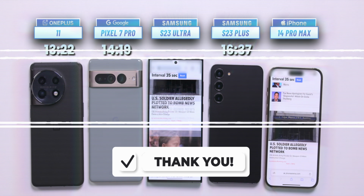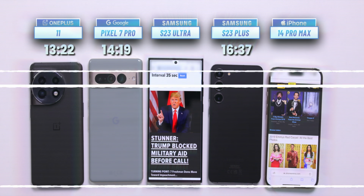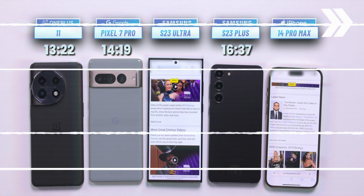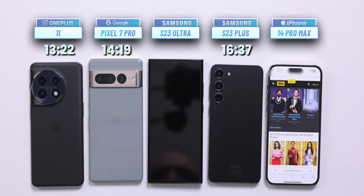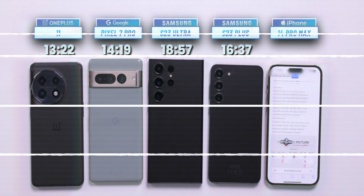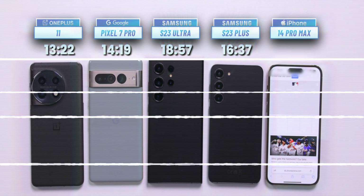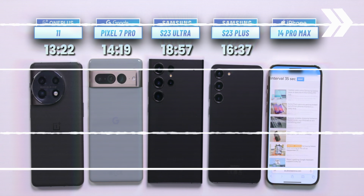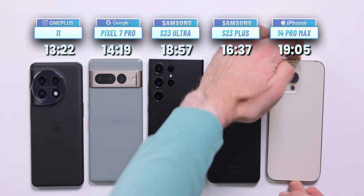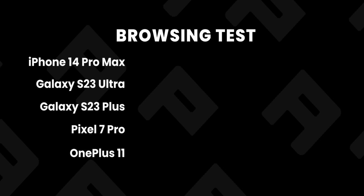So it's the Galaxy S23 Ultra and the iPhone that still have plenty of juice left, and again we wait until one of them dies, and the first one to do so is the Galaxy S23 Ultra with a score of a whopping 18 hours and 57 minutes, which is straight up amazing. But it is outlasted just barely by the iPhone 14 Pro Max, which soon finishes with a score of 19 hours and 5 minutes.